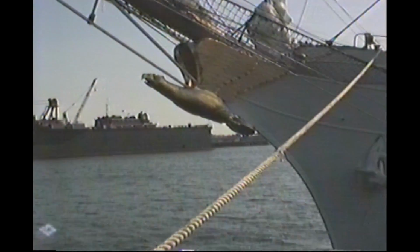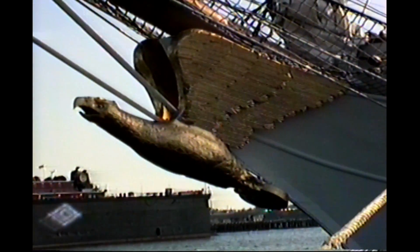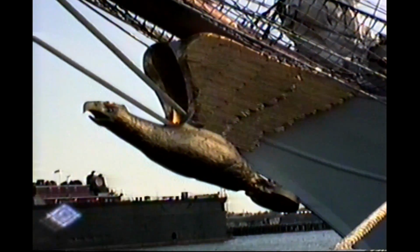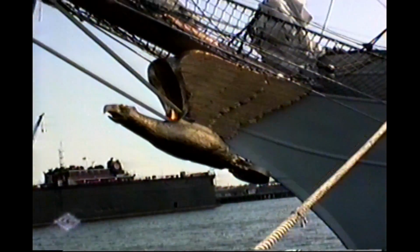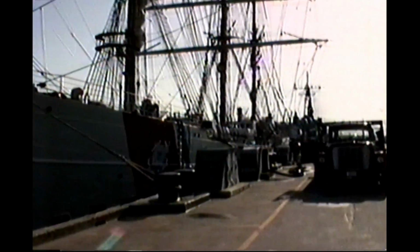Now this here, friends, is truly a sight to behold. This is the United States Coast Guard. I think it's a cutter, but it's called the Eagle. As you can plainly see, their mascot is on the front of it. This, my friends, is a tall ship. This ship is run by sails. What a massive sight, huh? Now those are tall masts. Those are a lot taller than the ones that we have on our boat.